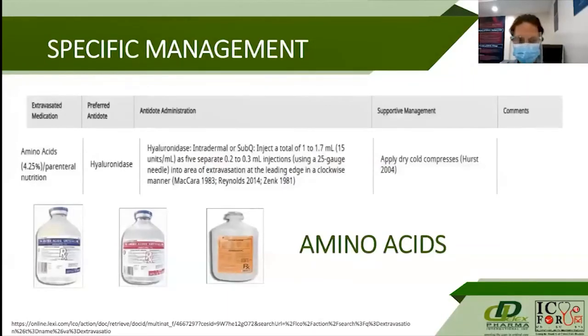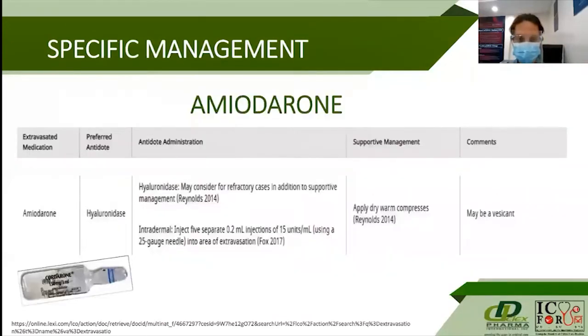For amino acids with high concentration, including parenteral nutrition with high osmolarity, the preferred antidote is hyaluronidase. The supportive management is application of dry cold compresses. For amiodarone, the preferred antidote is hyaluronidase. It is recommended to inject it intradermally in five separate 0.2 ml injections of 15 units per ml using a 25 gauge needle into the area of the extravasation. Special technique is very important to prevent further damage in the area. For supportive management, we can apply dry warm compresses.